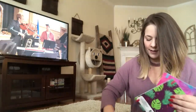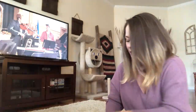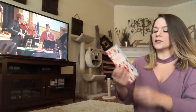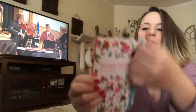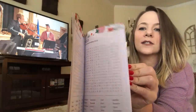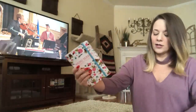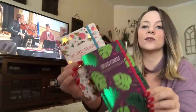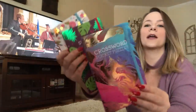I found these, which I'm saving for gifts, like if Kaya's friends have a birthday or something. They have word search puzzle, pocket puzzle. And look at this, it's so pretty. And this is what the inside looks like, and it's so pretty. And these are a Greenbrier product. And then I got Sudoku pocket puzzle. Look how shimmery. And a crossword pocket puzzle.